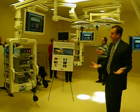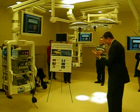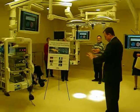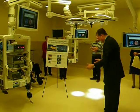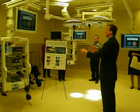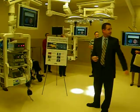Efficient for the surgeon, because surgery is all about efficiency. So while the doctor is standing, doing a procedure on a patient, all they have to do is look up, see what they need to see, and look back down and continue working, okay? Or if they're doing a laparoscopic procedure, which I'll show you in a minute, they're able to do that.